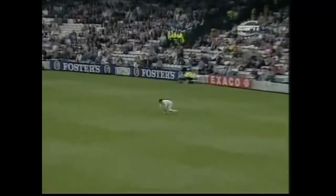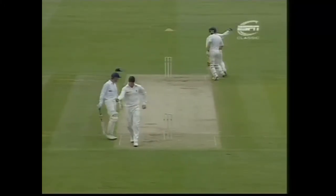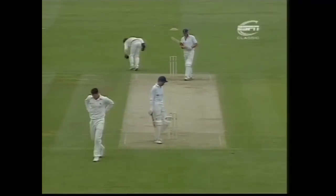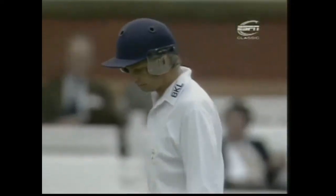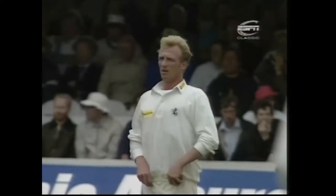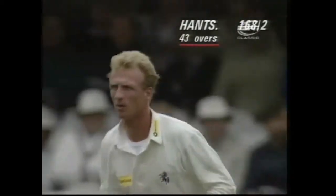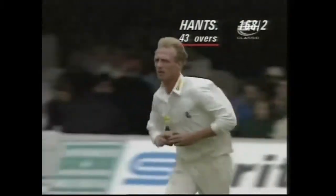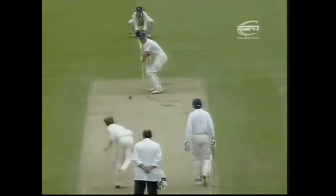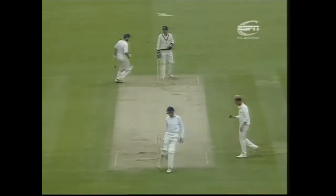Well, there's one. Again, a well-set field. And really, Ray, to David Gower's credit, he's giving Robin Smith his head, and it's so easy to try to blaze away at both ends, and suddenly you're in trouble. Elam onto it. He's a fine fielder.